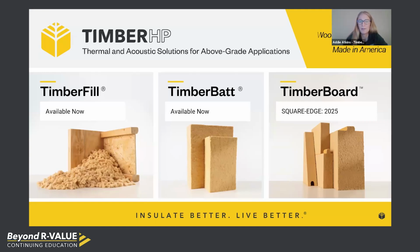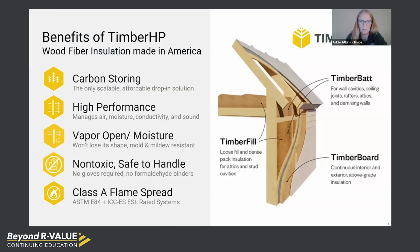Timber Board is our third product. That is going to come out as a square edge board in 2025. We're still dialing in the details on that product line, but as we complete that, you'll be able to do your whole wall assembly, vapor open and airtight, and use your wood fiber insulation in the interior wall cavities and on the exterior for that continuous insulation on the outside.